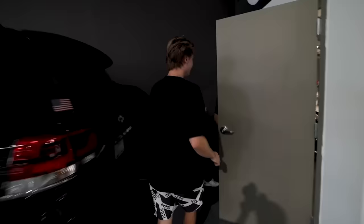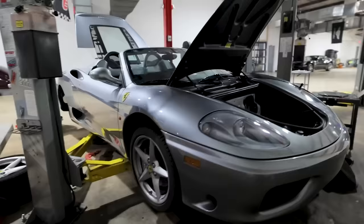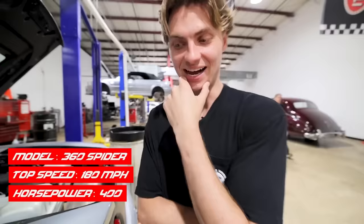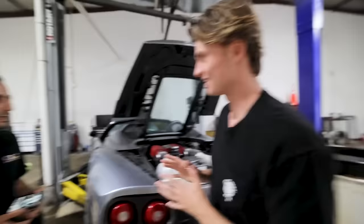All right, now we're going in the back, which is where the super cheap Ferraris are. This Ferrari 360 Spider is completely torn apart. It was in an accident, so therefore it has a salvage title, so it should be the cheapest Ferrari here. I think it looks good. We'll take it. What do you think the price on this car is? Around 40 to 50 thousand. 40, 50 thousand. I think we gotta go cheaper even still. So you think this is the cheapest one you have? This is the cheapest one I have right now.